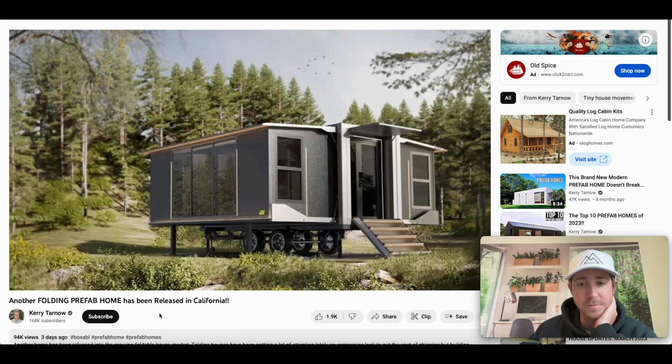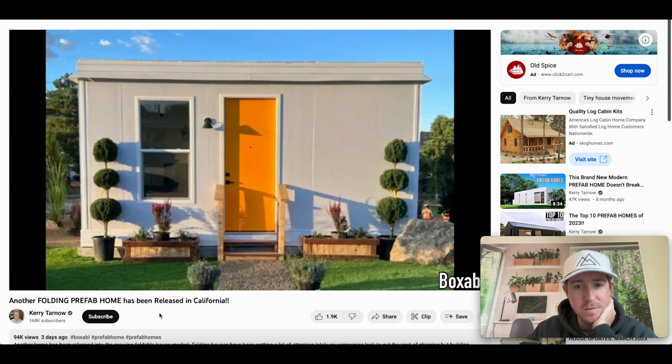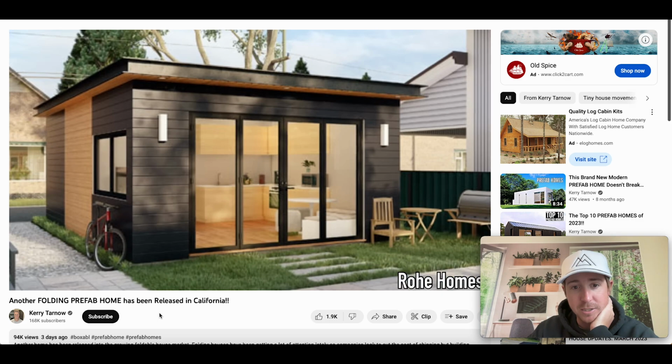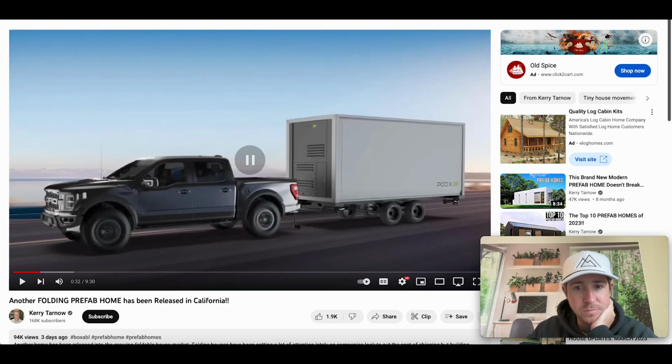Welcome back. My name is Kerry, and today I'm going to show you the next folding home to be released into a growing market. Over the last few years, there have been more and more off-site constructed homes that fold or unfold in the market, and it looks like the trend is continuing to pick up steam. I'm not sure why all of a sudden so many folders are marching into the market, but if I had to guess, I'd say it's a combination of technology, interest, and demand. Whatever the reason, I'm here for it because I find the different options, price points, and uses quite fascinating to follow. One of the biggest benefits.